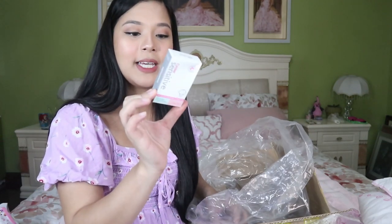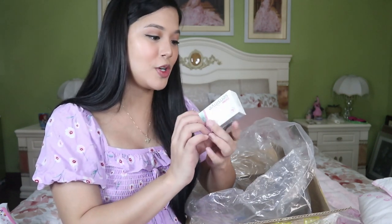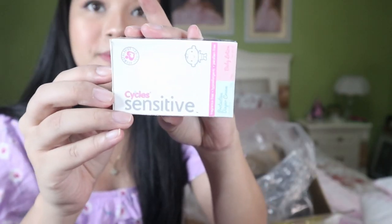Oh, diaper cream ni baby. Protective diaper cream baby lotion. And it's from the brand Cycle. So, I'm sure maganda to kasi Cycle yung brand. So, nawala na ako ng battery. So, kakapalit ko lang ng bagong battery and ang dami nilang pinadala.